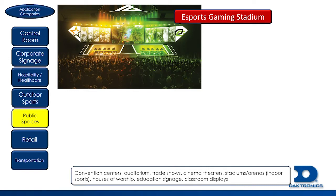Another interesting one, esports. It's getting to be a bigger deal. I've been to quite a few trade shows for Daktronics and worked in the booth. It almost never fails that someone comes up and goes, man, that's a cool screen. I'd love to plug my Xbox or PlayStation into that. You're like, yeah, that'd be cool. Well, now people are getting paid to do that. This is a great application here because of that vividness. The refresh rate is pretty good too.